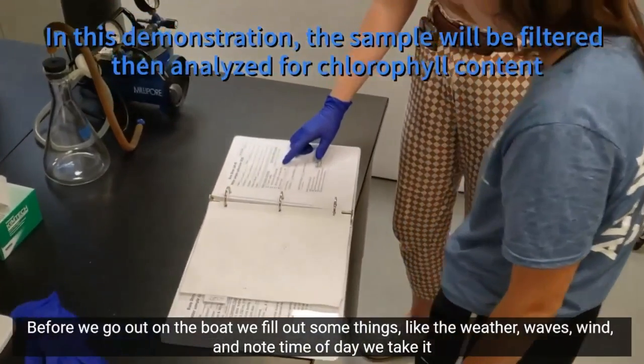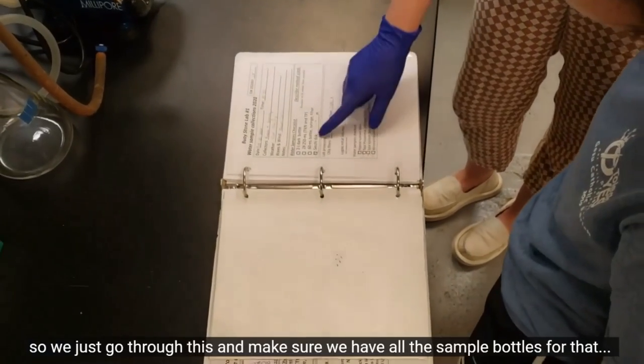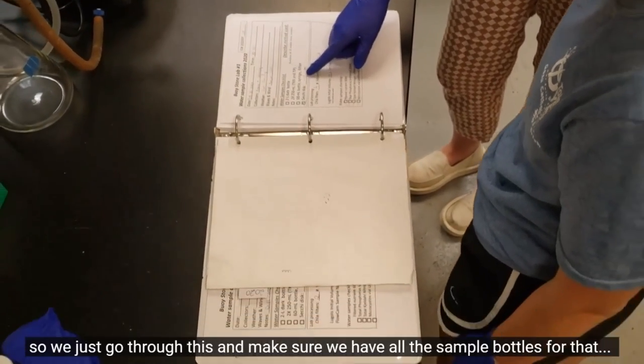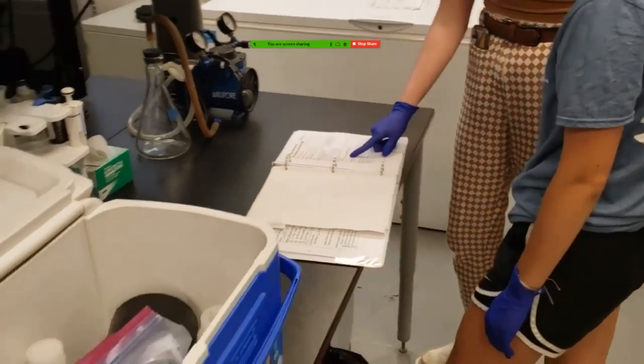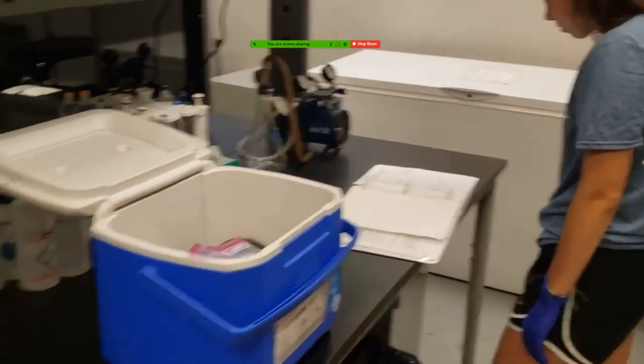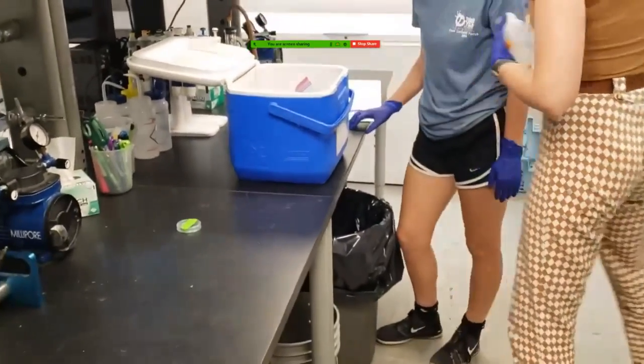This is our water sample checklist. So we just go through this and make sure we have all the sample bottles for that. This is for the Secchi screening, which we took out there. I will show you how to do 4.A right now. That's the most hands-on one. These actually don't get run right away, so I need to do it.